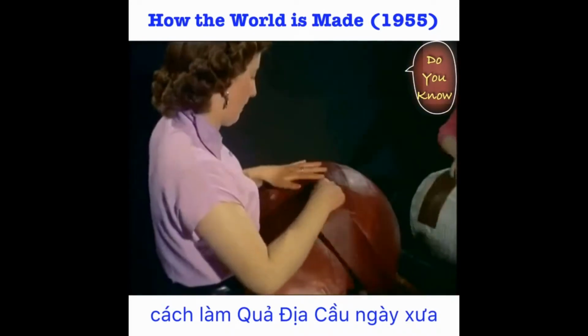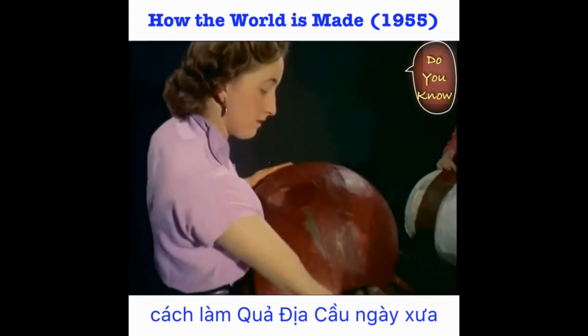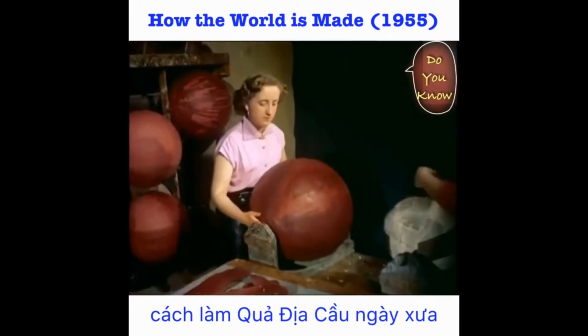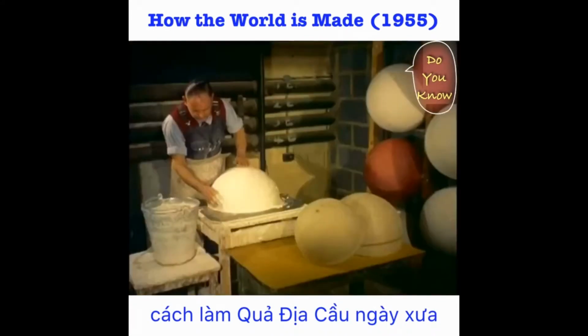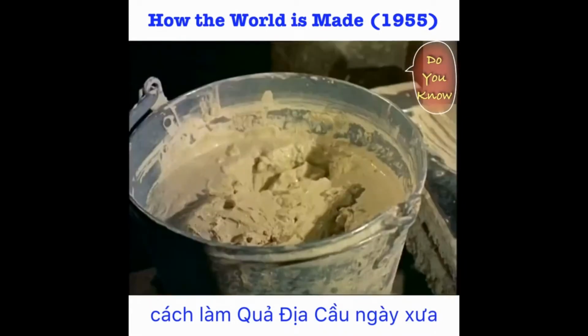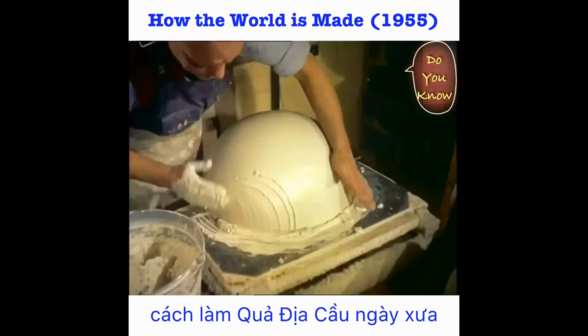Round a solid ball of wood is built up a hollow shell of stiff paper, which is then coated with plaster. Nine separate layers of plaster are applied to a thickness of 1/8 of an inch. Moulding takes about 6 hours, and a fine, smooth surface is imparted to the world in miniature.